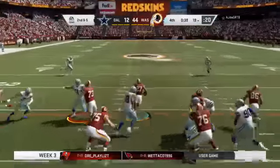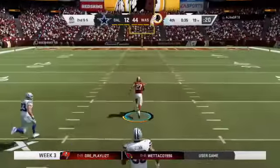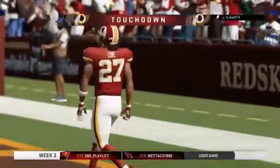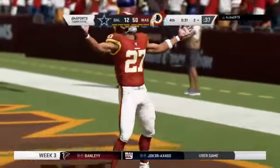Staying on the ground, it's Love. He's got a 1st down and more past the 30. He's at the 50, the 30, past the 20. And he will get into the end zone. It's another touchdown. This thing is ugly.